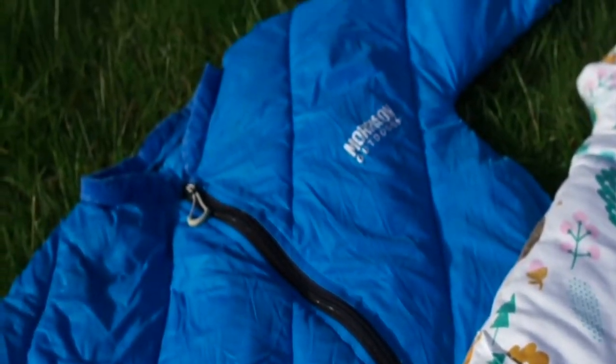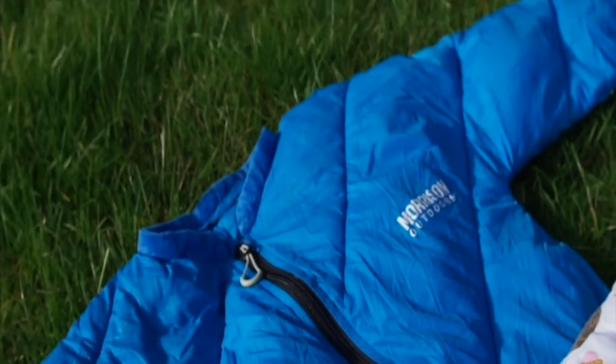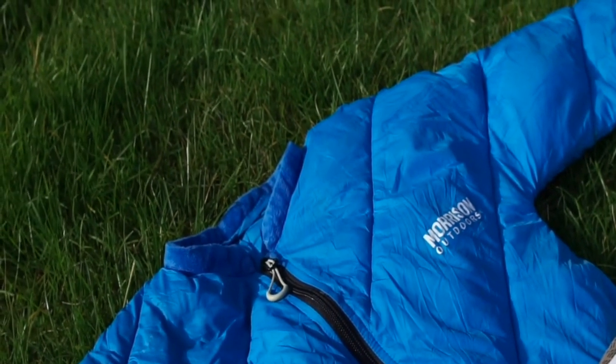Now, we've used this sleeping bag down to about 10 degrees Celsius, and we've been really happy with it. Our child has been toasty warm, but it was quite an outlay. So if you're only going camping once in the summertime, you might think it's more than you can justify spending, in which case I have two other suggestions for you that are a bit easier on the budget.